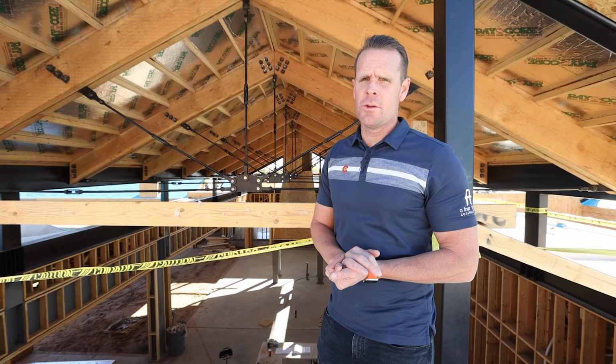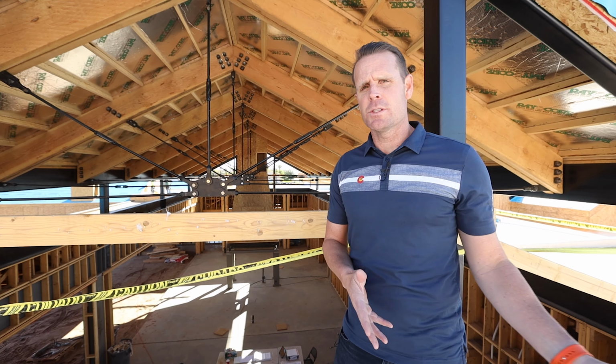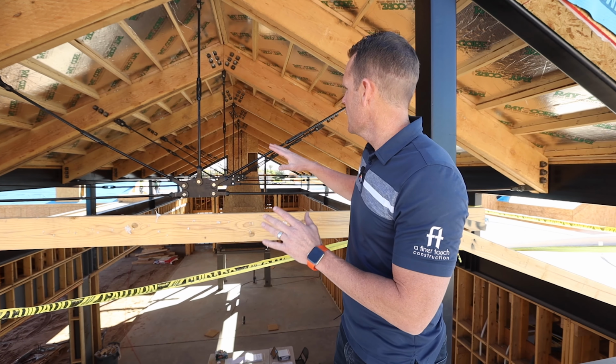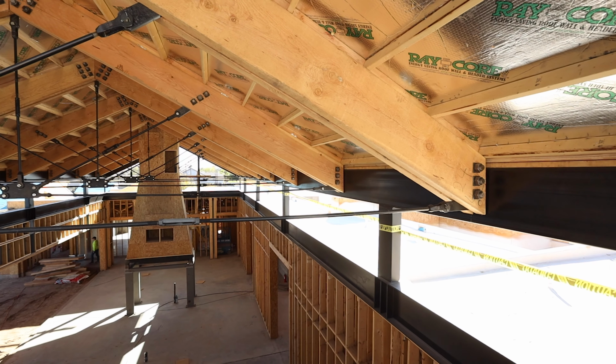So we're up here on the roof. This is overlooking the great room, as you can see behind me. And this is something we spoke about on an earlier YouTube video, as we went into detail about these structural trusses and rafters that we have behind me.